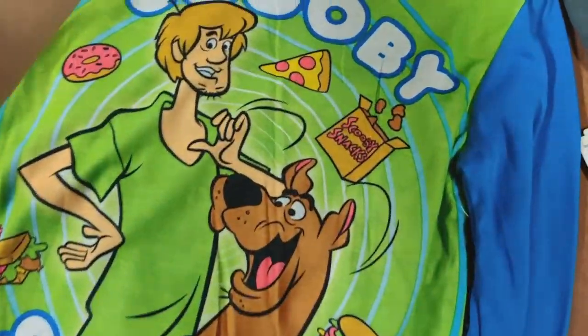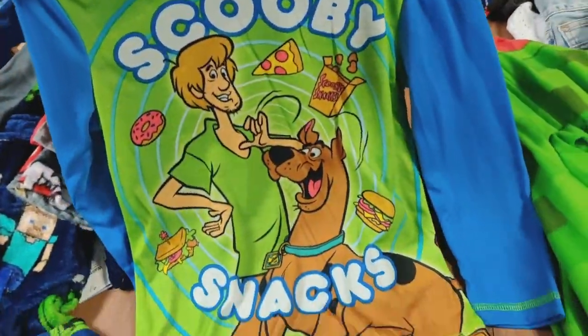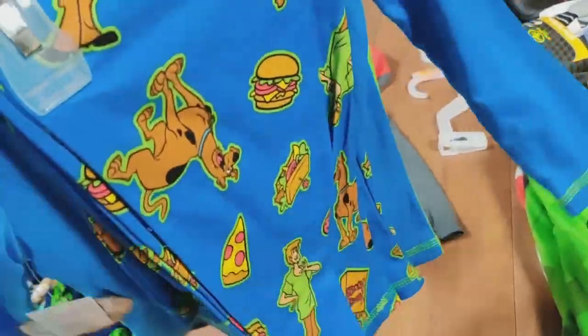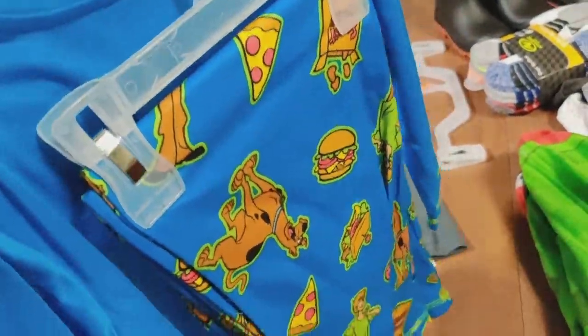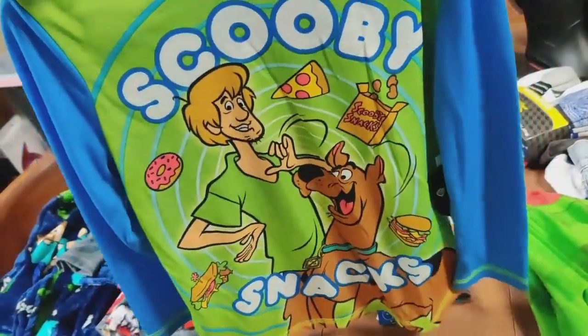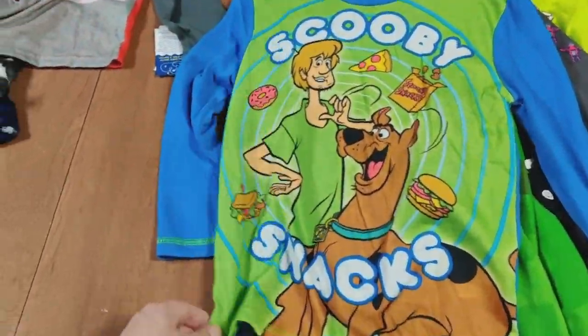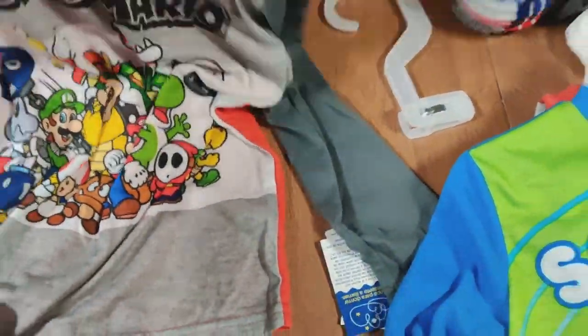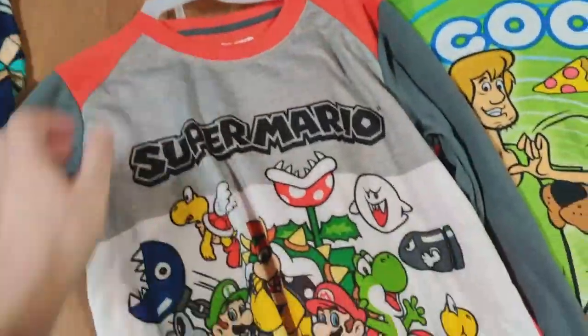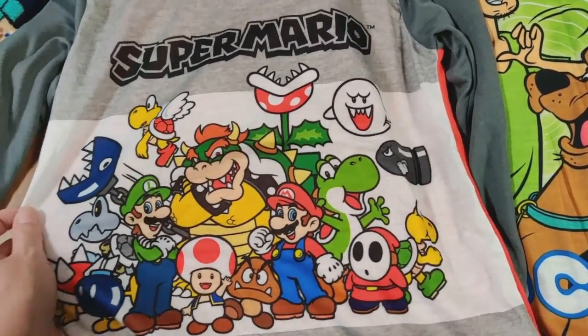We also wanted to get them some long sleeve ones that didn't zip up, so Tucker picked out some Scooby PJs. And Garrett got the Mario ones, and the pants are so fuzzy and soft.